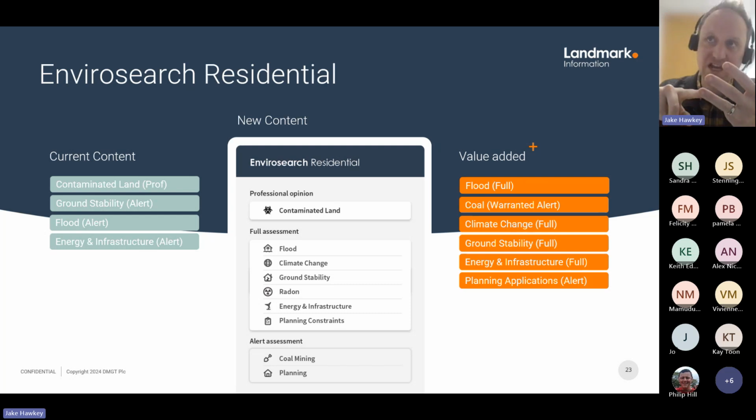And then also the energy and infrastructure is transitioning from an alert assessment up to a full assessment, which means now you're getting effectively a £42.50 ancillary report in there. So that's four big modules that have transitioned away from an alert to a full assessment, and that represents in total £145 worth of value that's in there. Plus, not only that, you're getting our brand new warranted coal alert. Plus, you're getting the addition of the planning applications as an alert.